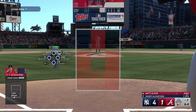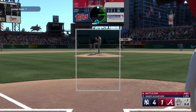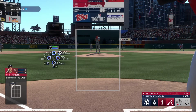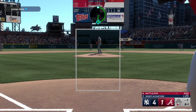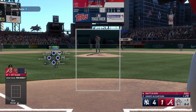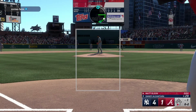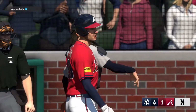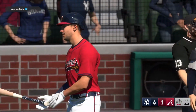Base is empty, one away. And now Matt Olson up to hit. Swings through that one for strike 1. 0-1. Swing and a miss. Missed that by a mile. No ball, and it's 0-2. And it's a strikeout for the Sandman, his 2nd of the game.